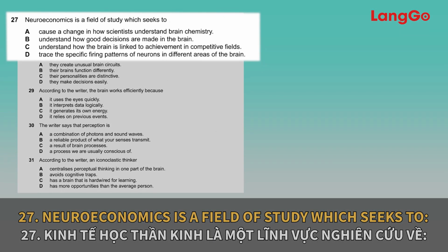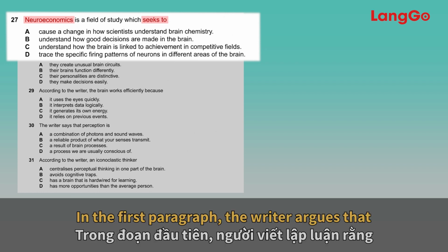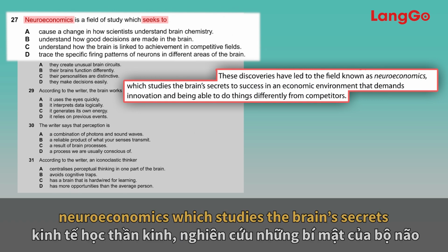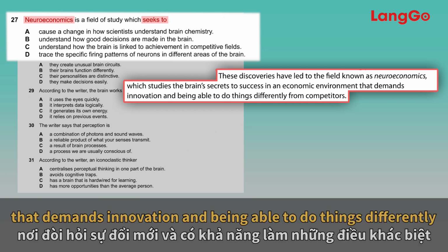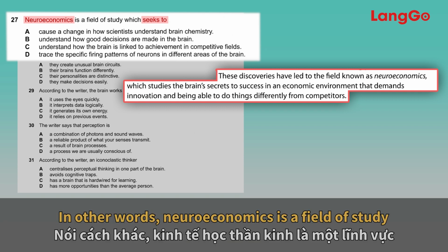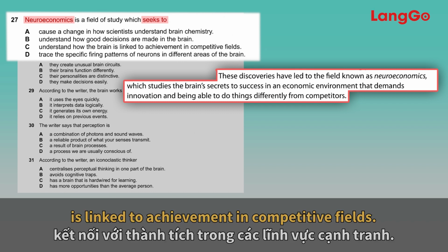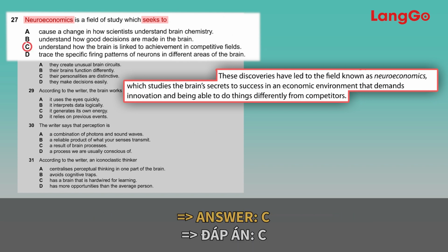Number 27. Neuroeconomics is a field of study which seeks to... Our keywords here are neuroeconomics and seeks to. In the first paragraph, the writer argues that these discoveries have led to the field known as neuroeconomics, which studies the brain's secrets to success in an economic environment that demands innovation and being able to do things differently from competitors. In other words, neuroeconomics is a field of study which seeks to understand how the brain is linked to achievement in competitive fields. The word achievement refers to success, so the answer I would choose would be C.